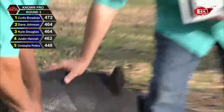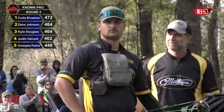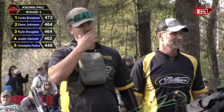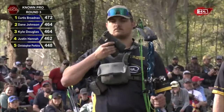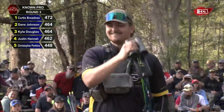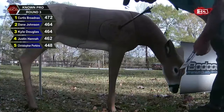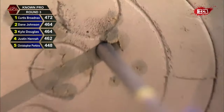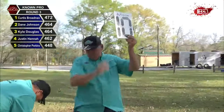But there's Dane Johnson, who comes in with a 14. So now he gets a four-point chunk back on Curtis. Yeah, he's only 4 points behind Curtis right now. So now the question is, what also if he separates himself from Kyle Douglas? I believe it's a 10 from Kyle. Ooh, that's close, but I think it's just a 10. And look, for Dane Johnson, yeah, he's won this twice.